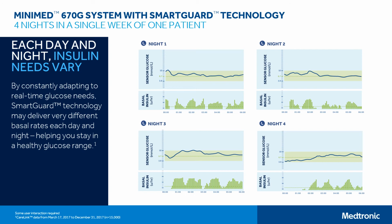Look at the start of the 4th night specifically. If this person had a basal or nighttime insulin or a set basal rate on board for those 2 hours between midnight and 2 a.m., this person would have gone low, which means getting up to treat the low.